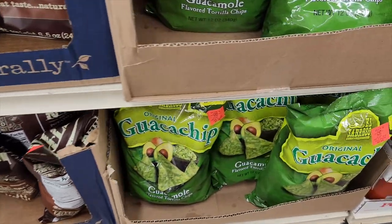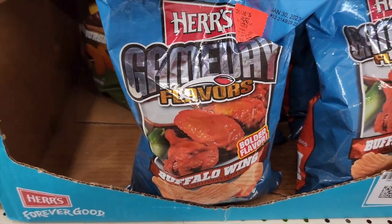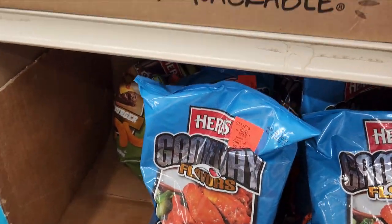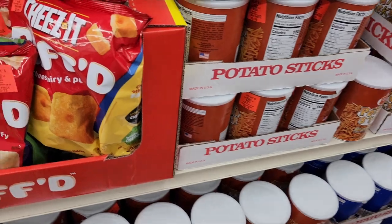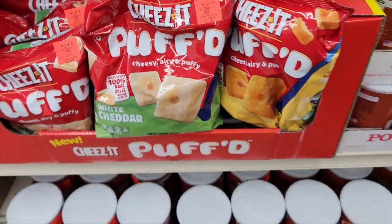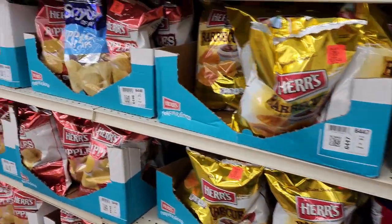Check it out, avocado Doritos. We already know what that tastes like, though. Check this out. Buffalo wing wavy chips, $2.59. But we're not gonna do that because we know what buffalo tastes like. But this, you have to stay tuned to the TikTok or YouTube channel to find this. And they got some OMC Cheez-Its, the puffed, you know what I mean? These are all the experimental products. Exactly. And we haven't even got to the rest of the store.